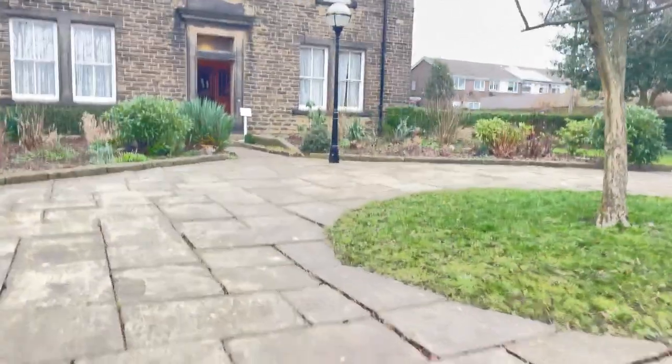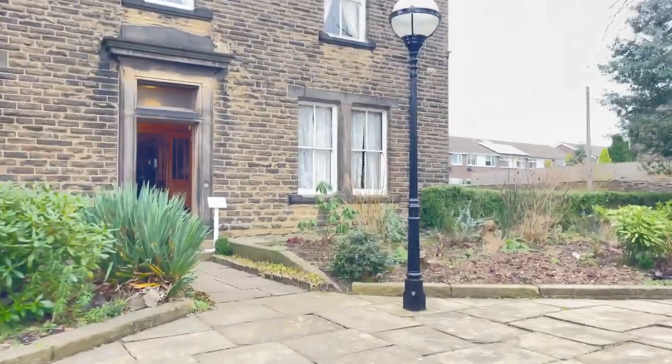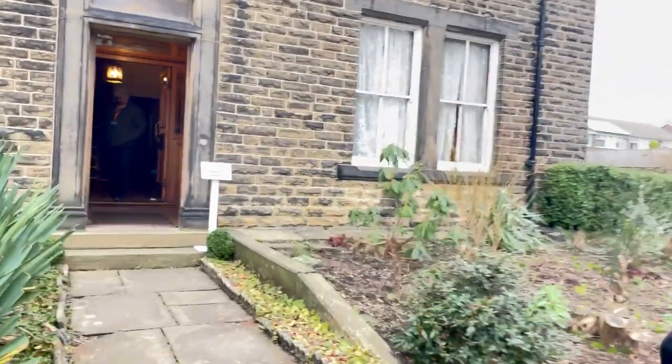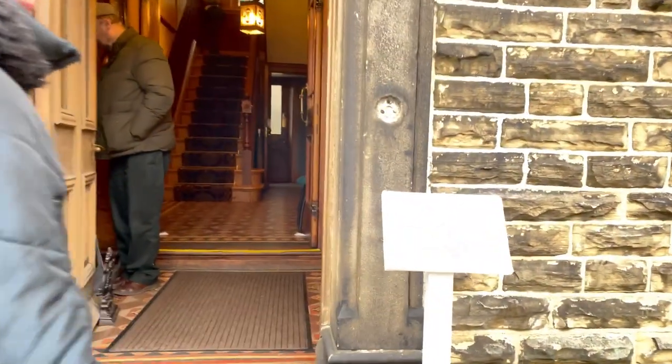Right, so we've just been walking down the street. You might have seen the tram lines down there, and seen this, which is a mill manager's house. No back-to-back house for the mill manager. Yeah, let's have a look.